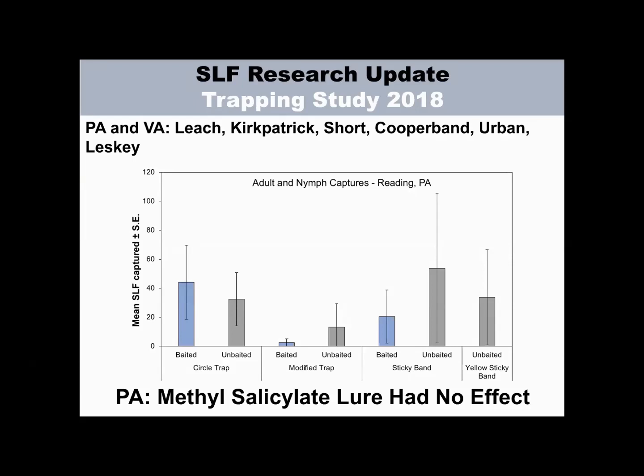And so as Miriam worked on traps, we did another study looking at traps in Pennsylvania and Virginia. So looking at Pennsylvania as an area of high infestation versus Virginia, the established population has a lower density there. And we used slightly different traps than Miriam did. We didn't have as great a luck as she did, so we're working together this year to improve things.